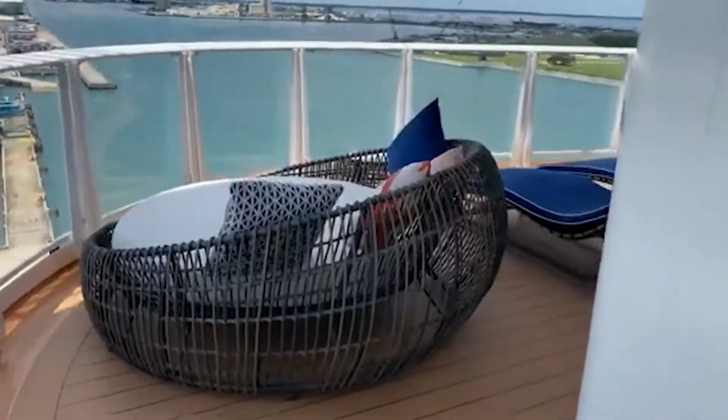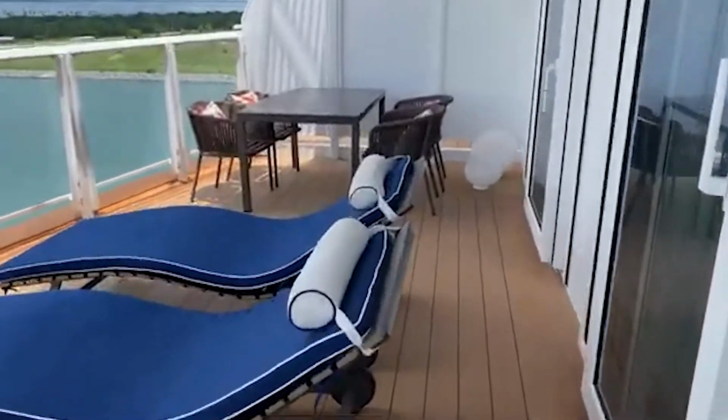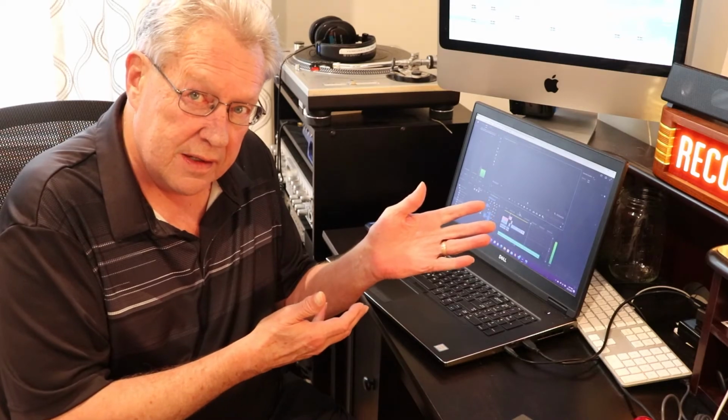You can see there's two loungers and a table for four. So you can have a party. I mean, it's just a beautiful place. And you can imagine that you really don't have to go anywhere else for 7 days. You could just stay in that suite. That'd be awfully nice.